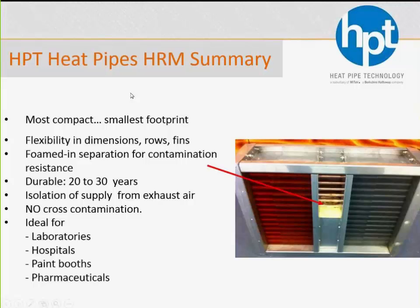Quick summary of energy recovery heat pipes: very compact, very small. We're very flexible in the dimensions with the rows and fins. Another key factor of heat pipes is we're not stuck with a certain aspect ratio. You can be 2 foot high and 5 foot wide, or 5 foot high and 2 foot wide. It gives you a lot of flexibility.